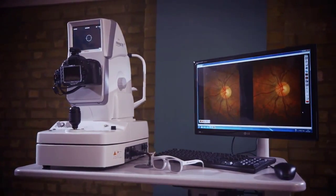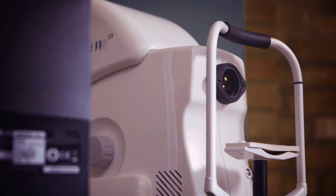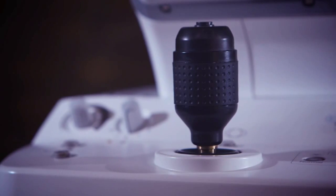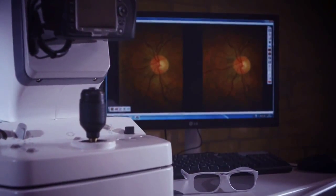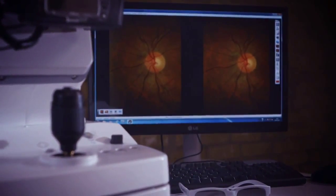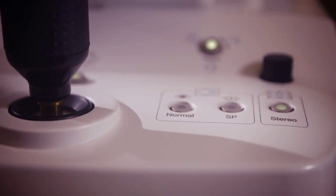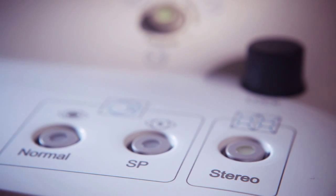The Kowa Nonmyd WX, the world's first 2D, 3D simultaneous stereo retinal camera, is an innovative optical product which pairs cutting-edge technology with intuitive design in order to combat the difficulties of observing and diagnosing sight-threatening conditions such as glaucoma. The Nonmyd WX is a new concept in stereo photography, which captures simultaneous stereoscopic photographs in just one shot. Thanks to its exclusive optical design, combined with a high-resolution digital SLR camera, it offers both standard 2D and superior 3D stereo images.